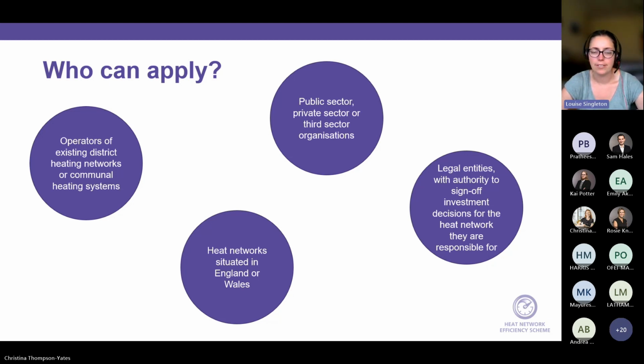And we accept applications from all types of organisations, so public sector, private sector, third sector, hospitals, universities, all sorts of organisations are able to apply. And ultimately, the applicant must be the authority that can sign off on investment decisions. So if you're a consultant who runs a heat network, depending on what your agreement is with the owner, if you are able to make investment decisions on that heat network, then you could apply.